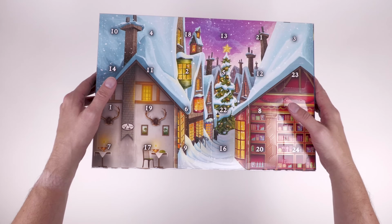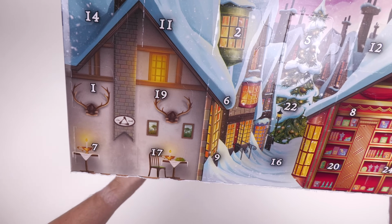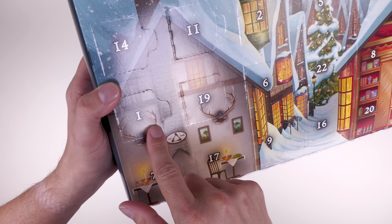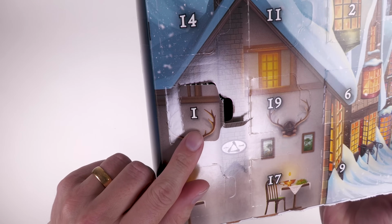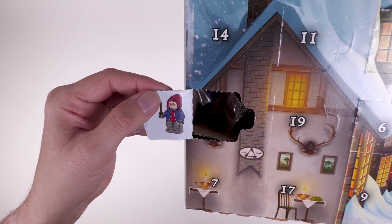The boy who lived has let me down in the past few years, or at least the last couple, so I am hopeful for something good this year. We do have the number 1 in the right place, above the antlers here, so let's see what we've got. Number 1, or is that an I? Yeah, anyway, I digress, and look who it is.